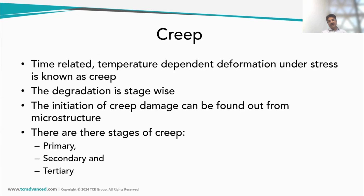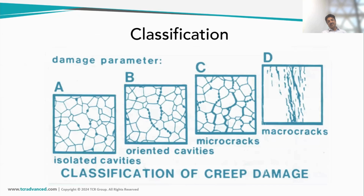And if you look at the microstructure here, you can see isolated cavities, oriented cavities, microcracks, and macrocracks. Now, distinguishing a cavity from a carbide is the major art, and most people get confused in identifying cavities. Laboratories with experienced metallurgists are very, very important in providing the qualification of these damages.